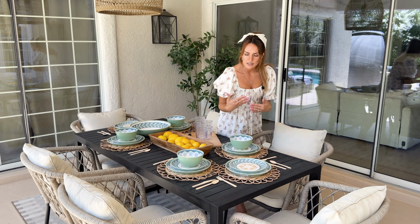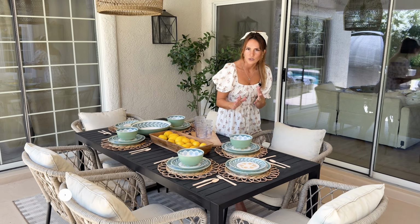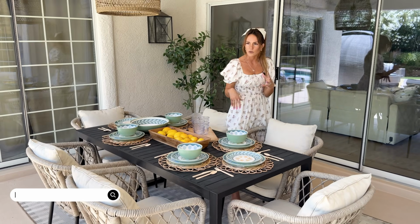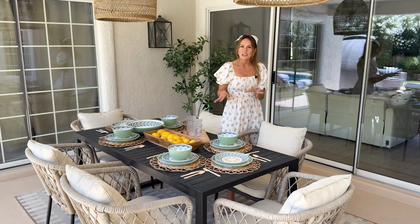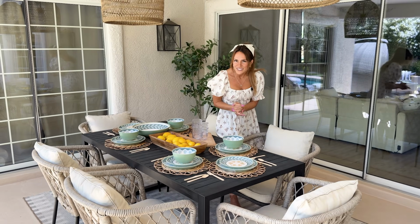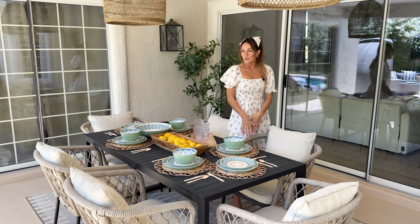Summer vibes, but then it's still kind of subtle, like the colors aren't too loud. They fit with what we have, and the color of the pool, which I love, gives us a little Mediterranean vibe, and I love Mediterranean. So that's kind of what I was working with for this.